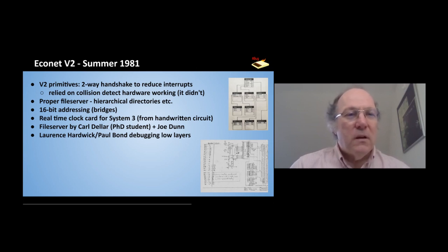But if you could reduce it from 4 unwanted interrupts per transmission down to 2, that would be a good thing, which you achieved by, instead of the acknowledged packets that you had previously, using the difference between an active idle and an idle to do the acknowledge, which was a very cunning scheme, but unfortunately it relied on the collision detect hardware working 100%, which it didn't. So we had a lot of trouble with that on our big network. It worked okay in a small lab network, but once we got it out on hundreds of meters of cable, it just didn't work.